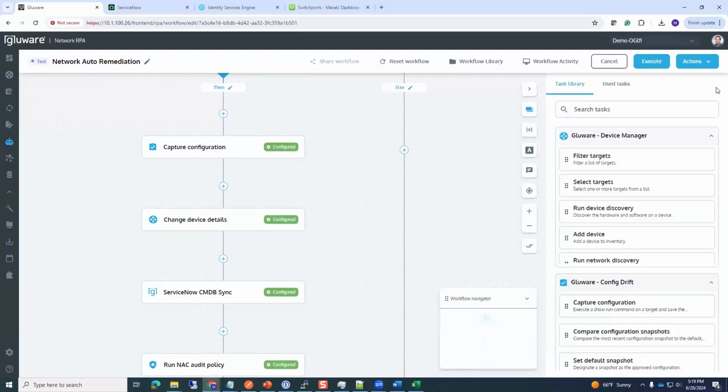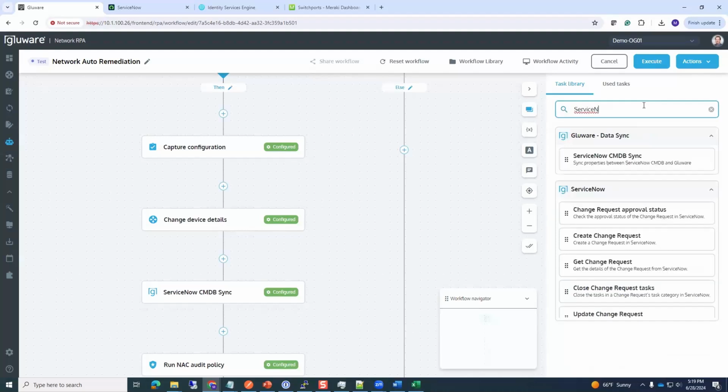Just to talk to that quickly here, let's look at the ServiceNow tasks available. So I can search all of my tasks and I can see I have two categories of ServiceNow tasks that are pre-built. I can drag and drop them in. One category is the CMDB sync. So this is literally a sync operation. Again, anything that has changed on either side will be pulled or pushed depending on what you've determined to be the source of truth for each given field.